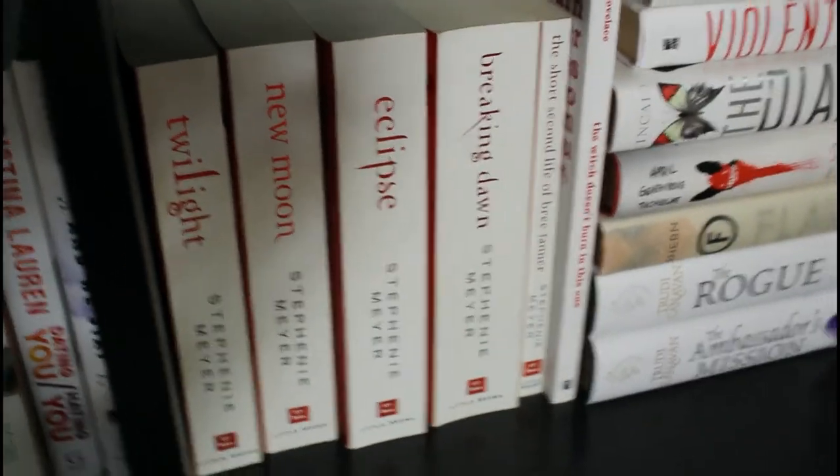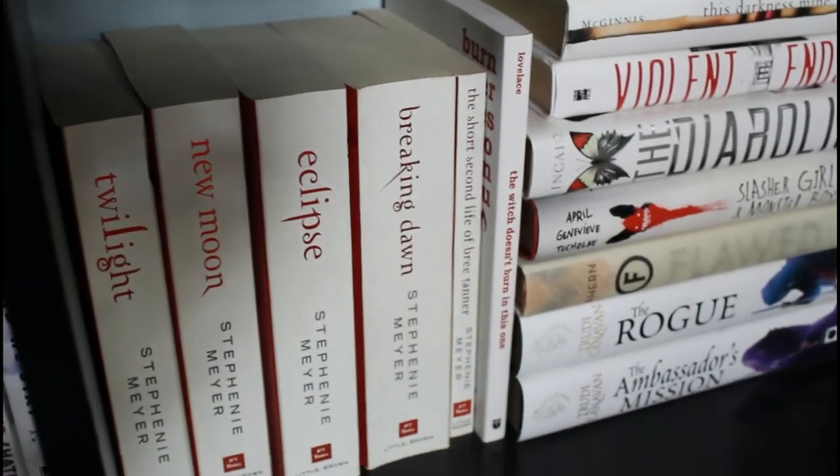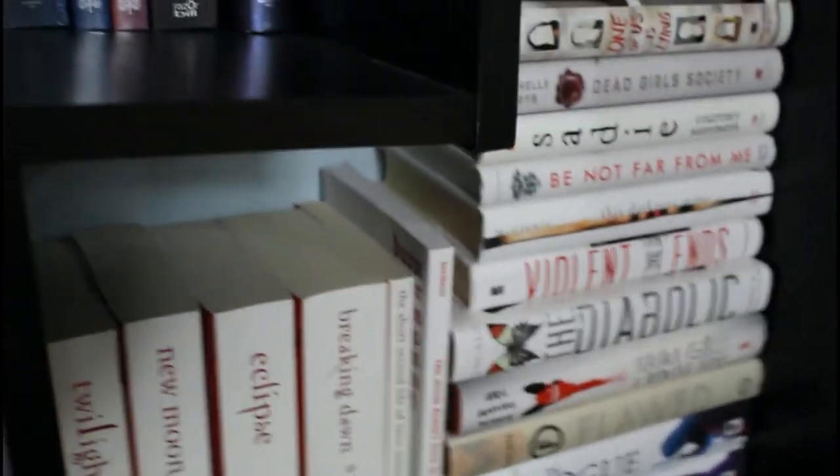Then over here we have the white edition of the Twilight Saga with The Second Life of Brie Tanner. The Witch Doesn't Burn in this one. And we have Missy coming in, chilling. Oh, my battery's about to run out, so I need to quickly do this. What are you doing?